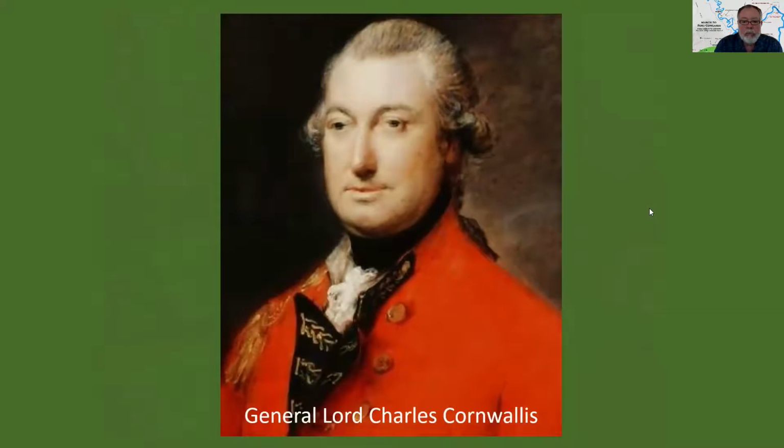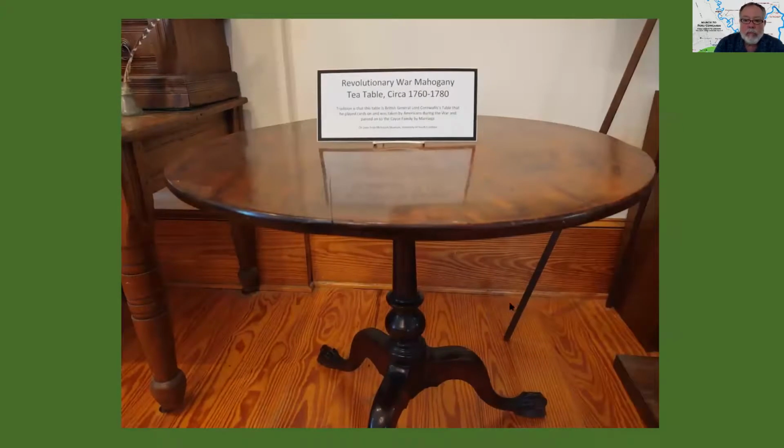The other story goes along with General Lord Charles Cornwallis. He's overall commander of the British troops in the South. He was one day playing cards, supposedly, on his elegant tea table out in the field, and he didn't realize the Americans were sneaking up on him. When he did, he dropped his cards and left his table. Colonel Troutman supposedly took the table, and through marriage, this table has passed along to the Casey family. So this is a story that we have, and we have the table that the Casey family said is General Lord Cornwallis's table at our museum. Come by and see that also.